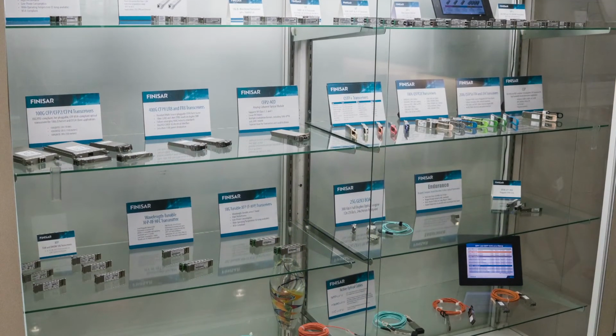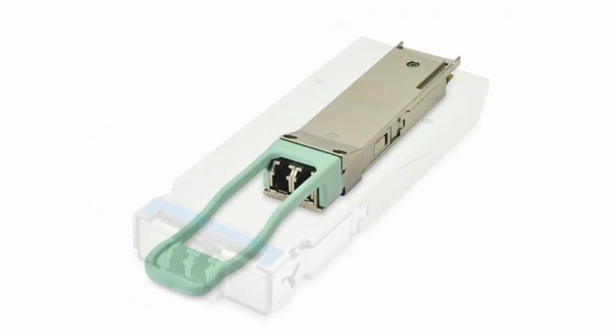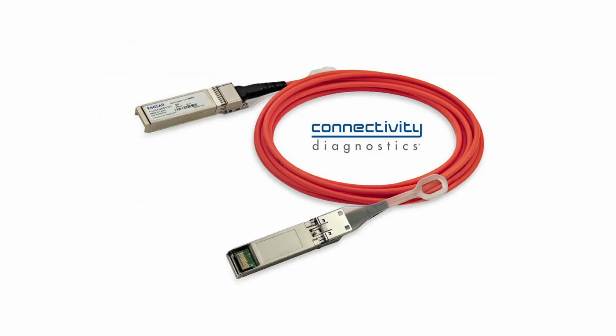We were founded specifically to bring gigabit optics into the datacom market. Since the company's inception, we've regularly introduced pluggable optical transceiver modules that have broken industry speed milestones, starting at 1 gigabit, continuing through 10 gigabit and 100 gigabit, and up to the current 400 gigabit standard. Finisar now proudly presents a powerful new set of tools for the data center called Connectivity Diagnostics.